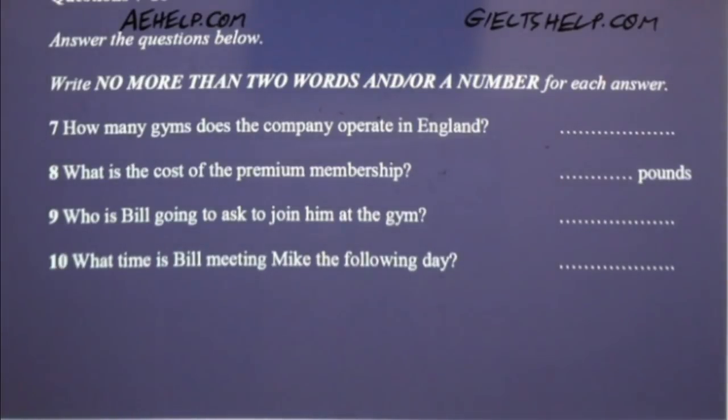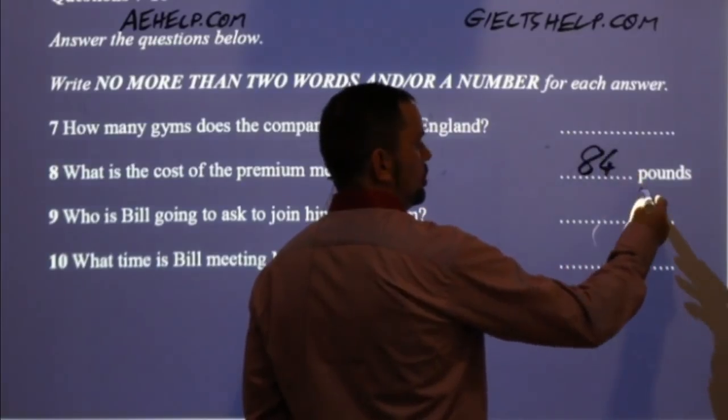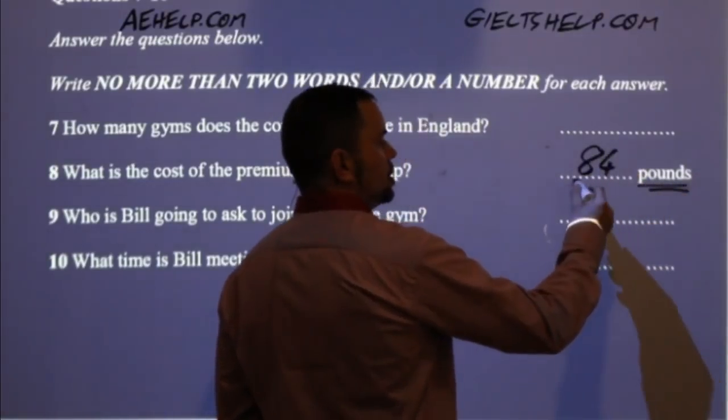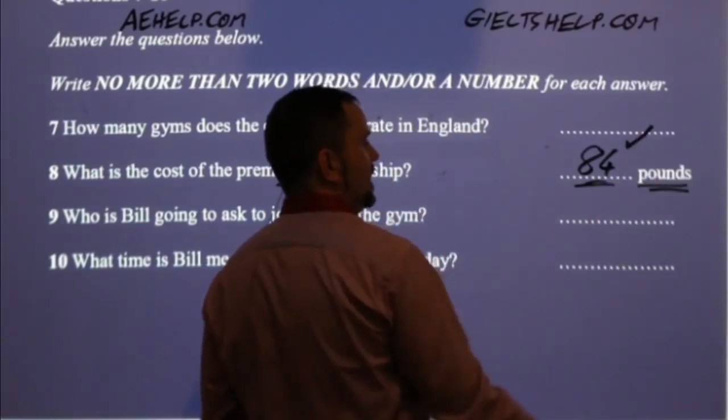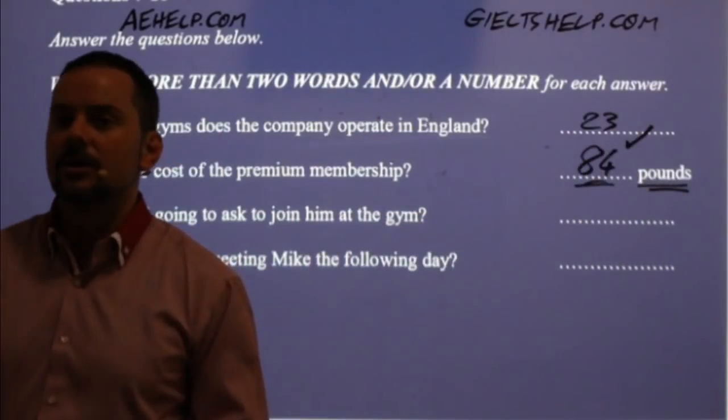It is £84. That's right. And you just need the number. Okay? You do not need the symbol or the word because it's included. So just the number. This is correct. 84. Okay. So £84. That's right.